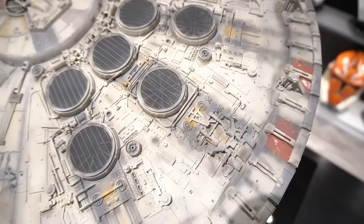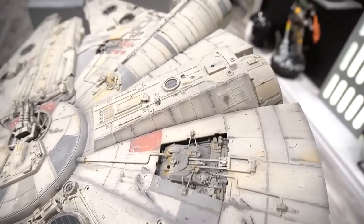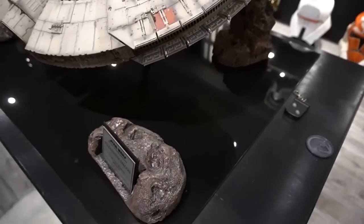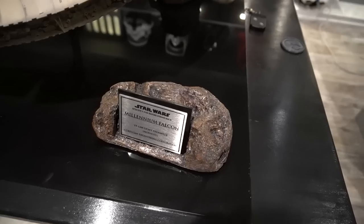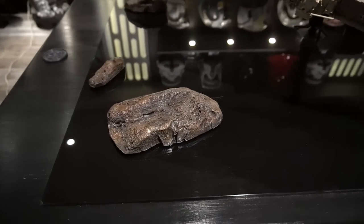I think the lighting in my room is a little too harsh sometimes, a little too bright. They're on dimmers, but sometimes. Then I built these rocks. They're actually just painted foam, so they look like asteroids.